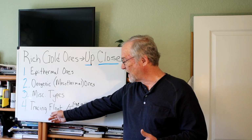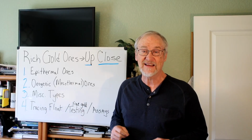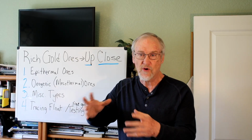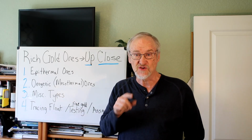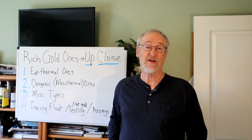Next, let's take a look at tracing float. So you find a piece of good-looking rich ore. You test it. You find that it does have some pretty decent gold in it. But you found maybe one piece or 2 or 3 pieces or 4 or 5, and you want to trace it back to the source. Well, where did this stuff come from? Well, there's a special technique for doing that. Let's take a look at that technique right now.